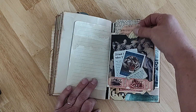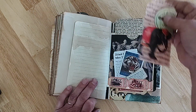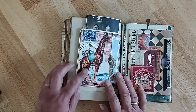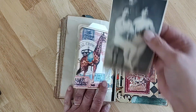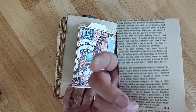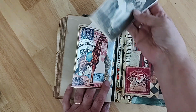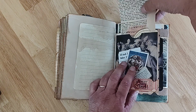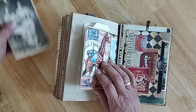And then here we have a pocket with a pretty nice little graphic, and it's plain on the back for you to write on. And then here, if we flip it over, this pocket holds an actual paper clipping. I don't know what it was about, but this is dated 1953. I just have the picture. I don't have the article about what that was all about. Okay, we'll put it in later.